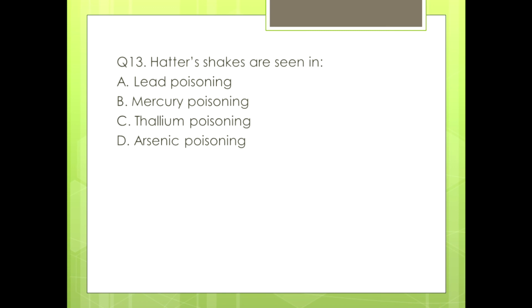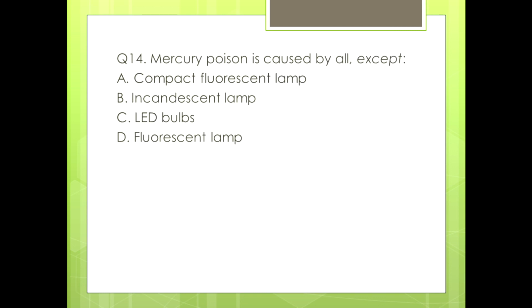Then, Hatter's shake is commonly seen in, the answer is mercury. Hatter's shake, Danbury tremors, shaking palsy, all these are different terms given to tremors caused due to mercury poisoning. Then, mercury poisoning is caused by all except, now compact fluorescent lamps use mercury. Fluorescent lamps use mercury. Incandescent lamps use mercury and lead, whereas LED bulbs do not use mercury, they use lead and nickel. So the correct answer is C.